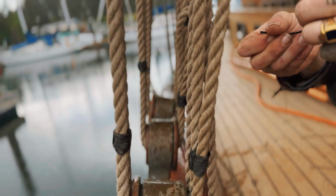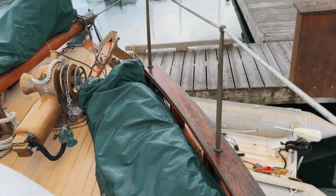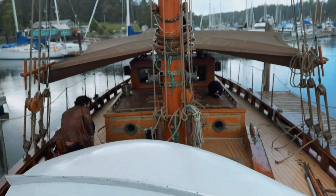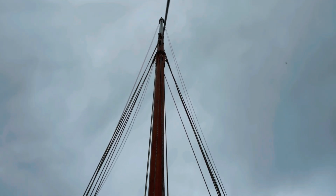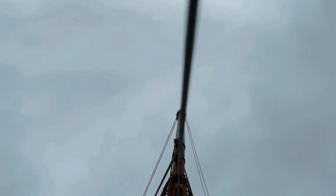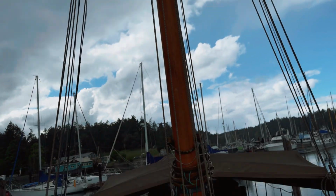Pretty happy with the results. They look good, and the rig is supremely more tensioned. One of the things I was noticing before is that because the rig was so slack, the main was slightly tipped to port side. But if I line myself up with this stay here, I can see that the masthead lines up with it really nicely. Before it was sitting more like that. So now it's like this, which is much, much better.